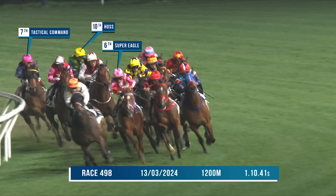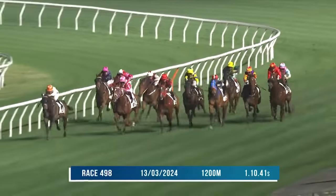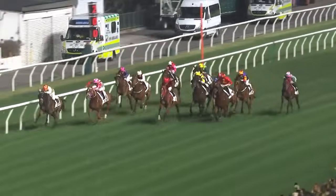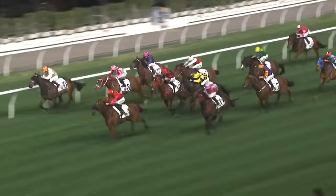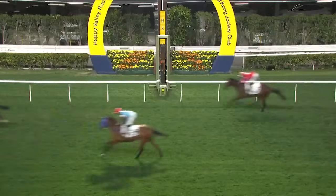Super Eagle racing so well, and he was just a little bit disappointing when up outside the leader. Fades to run 6th, Tactical Command 7th and Hoss in this race. Prepared to forgive Super Eagle for this run because his form was so hard to fault before this. Yeah, it was, but maybe he's had his win now. He's had 14 starts this season, so he might be coming to the end of it. But look, he's been so consistent and runs nicely. That's Tactical Command on the rail there, number 12, and he's drawn wide, so he might have to go back. But a little bit disappointing with Super Eagle.